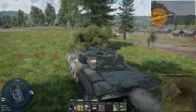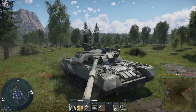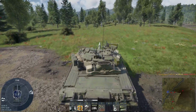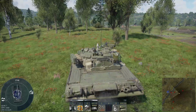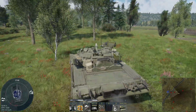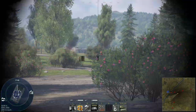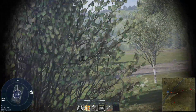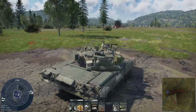Again, the only way you'd look at this and say it isn't a T-80U is if you were someone that knew how to count all the different nuts and bolts on Soviet tanks and say, oh, well, actually this tank has something there. It's basically just a T-80U with a second gen thermal imager, which they haven't even modeled into the dev server right away. But it should get that.